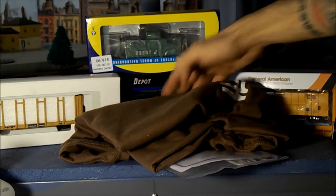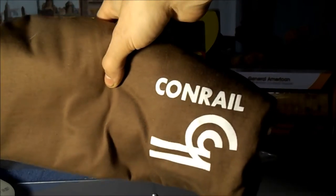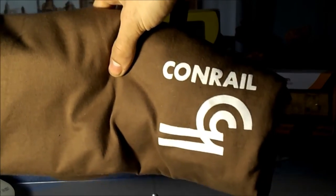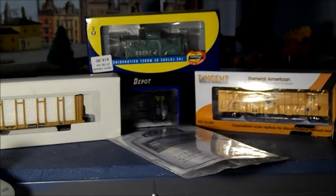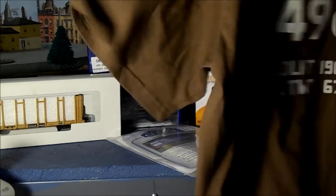Also, I bought this shirt because I'm a fan of the Conrail brown hopper cars, boxcars, etc. And this is a t-shirt. I thought that this was just a t-shirt with the Conrail can opener in the front. And to my pleasant surprise, it actually has stuff on the back too, which I will try my best to display.